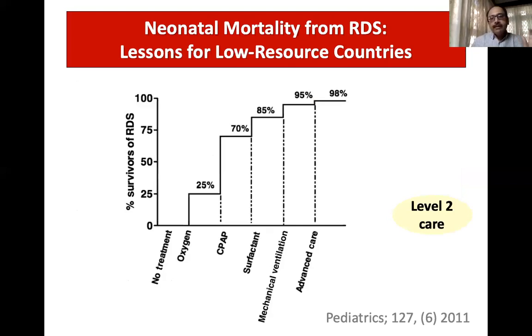If I have to summarize in the next two slides the entire proposition of RDS and how it evolved: giving oxygen alone will not help. Adding CPAP in addition to oxygen will help almost 70% of your babies. If you are able to procure and administer surfactant timely, we would now reach almost 85% of the babies. And what it means is this care can easily be possible, feasible, provided we follow the standards of care.